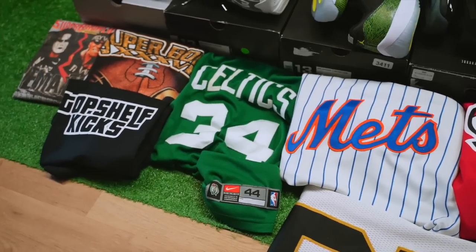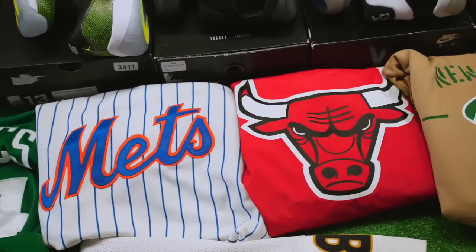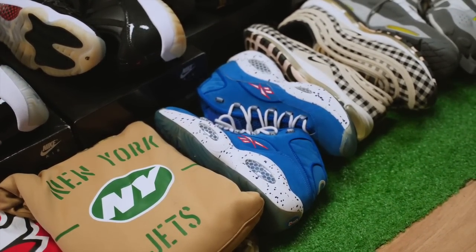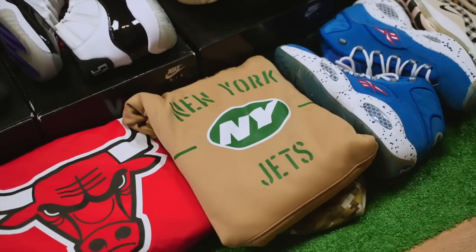Paul Pierce, TSK shirt, Mets jersey, Bulls warm-up, those Draft Day ones. Reebok Questions. I used to want those in high school. At the time, I could never find those. A really good colorway right there. And then the Jets Veterans Day hoodie, because Veterans Day was Sunday.